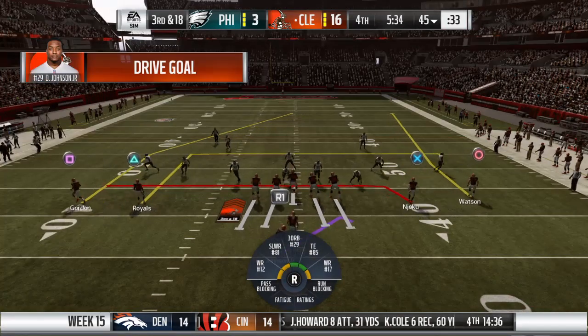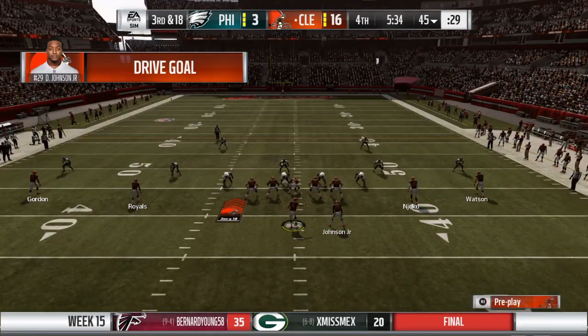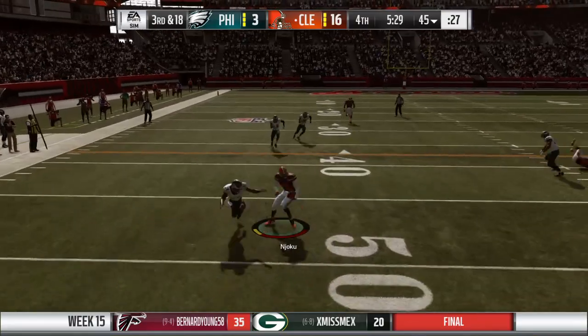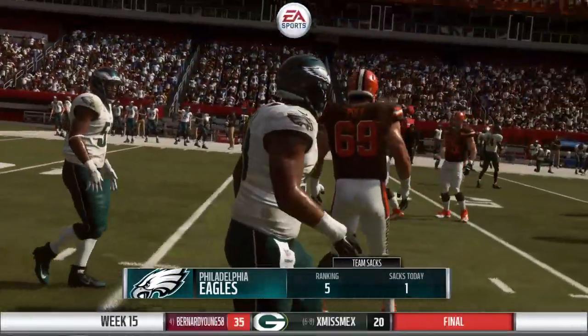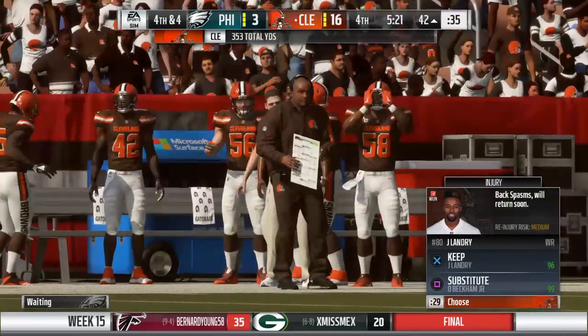So following the holding call, what can they do here on 3rd and long? Detroit! Detroit! Mayfield with it once more. And it's a short one here, complete to the tight end. And this time he's able to take it down to the 42. It'll be a pickup of 13, but it'll still lead to a 4th down.